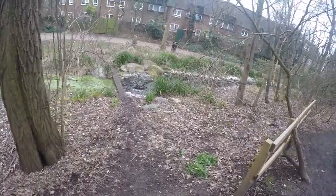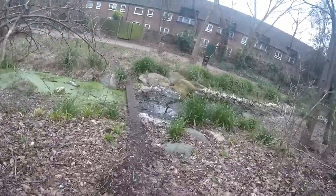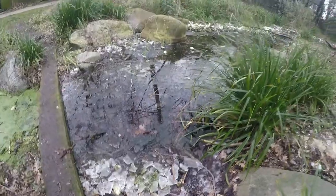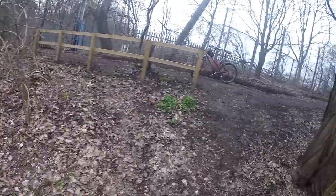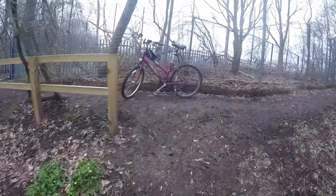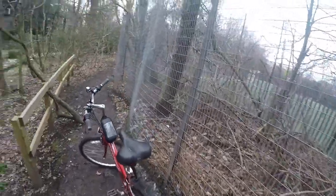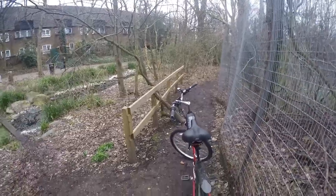You can see, let me take you guys down here. Go down this ramp. You can see here, we still have loads of ice on the stream. There's the bike up there. But let's go and find some trails. I hope you enjoy, and I have some fun and get real muddy. But let's get on with the video.